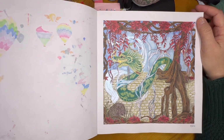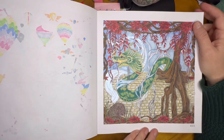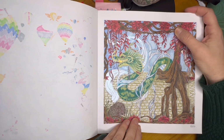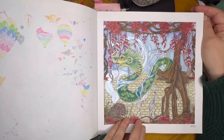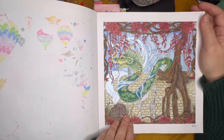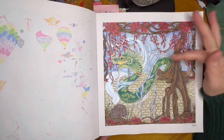He's got some gold gel pen on it, and there's a penguin down here that I was pretty excited to color. Not gonna lie, I really was excited to color the penguin. And, you know, the dragon, like I said, dragon was fun. I've looked for dragon inspiration. I think this is the first dragon I ever colored.